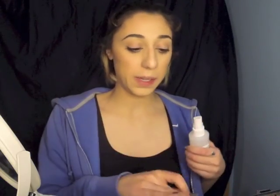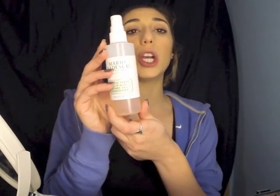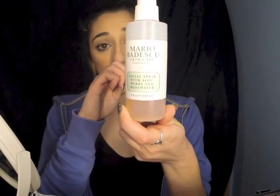Trying to think of what's next. I'll just spray my face because I'm done with my face. So I'm using the Mario Badescu Skincare Facial Spray with aloe, herbs, and rose water. I love this stuff. It's super inexpensive, and I love the smell of roses.